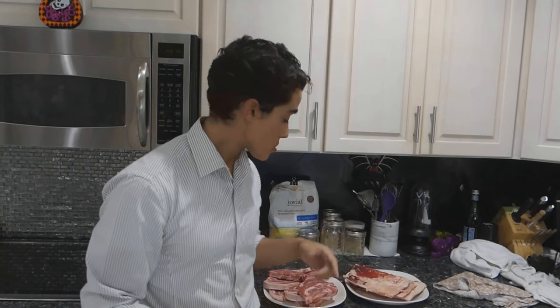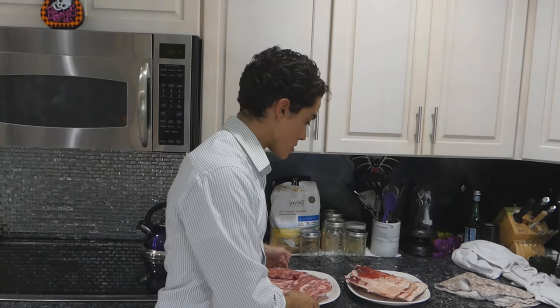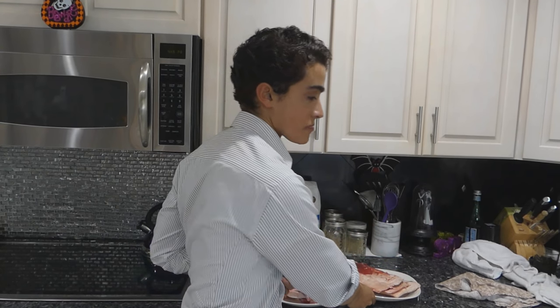All right, guys, so I got some shoulder blade lamb chops at the supermarket, and I brought up some of those slabs of lamb fat I had in my fridge. Let's go outside and get my grill warmed up, and then we'll cook this, we'll eat.